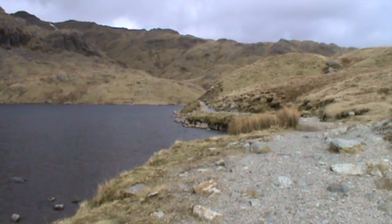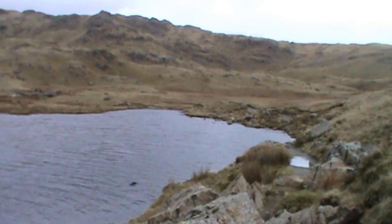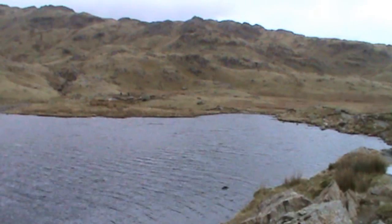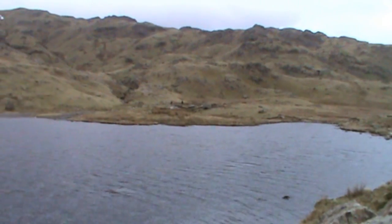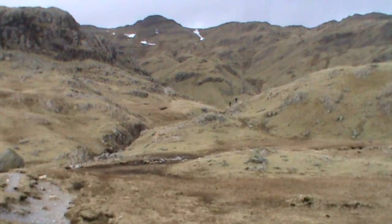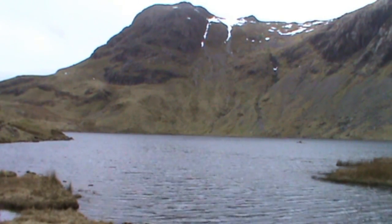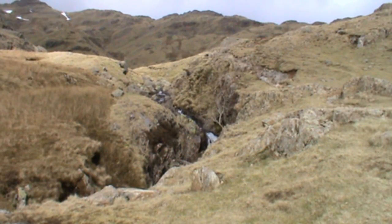We're heading towards Harrison Stickle now. We're making our way to the end of the tarn now. And then we'll be turning left. We just keep heading forward. We're heading towards where them people are at the moment. Before we go any further, let's take a quick look to our left, over the tarn. So we just keep heading forward on the footpath on the right hand side of the stream.